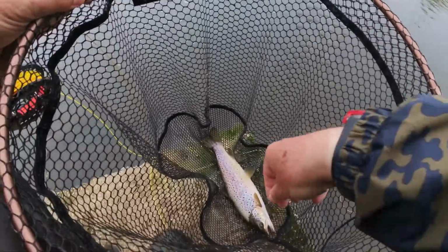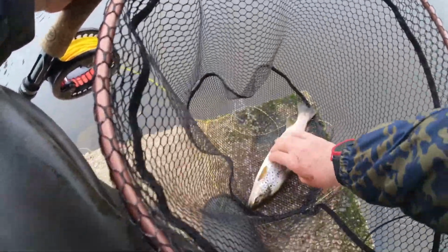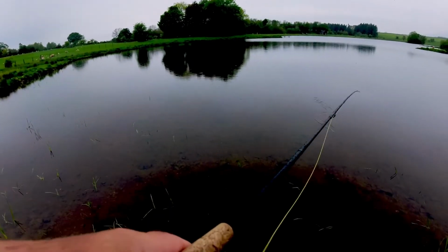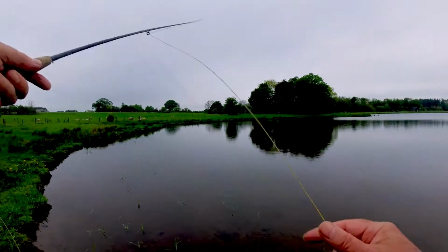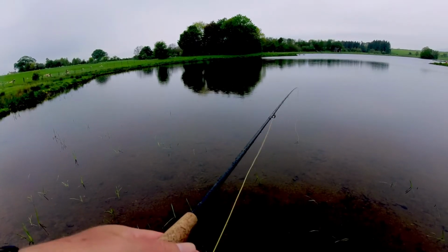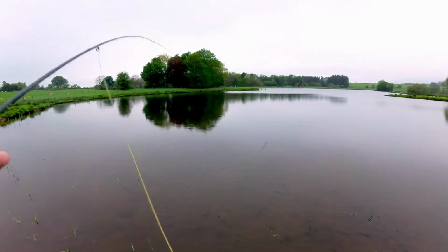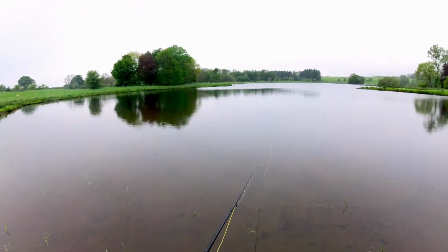This is one of their wild brown trout. This isn't even a stocked fish. Very shallow water now. This tail end, there's fish swimming around here in less than a foot of water. And I missed that rise.